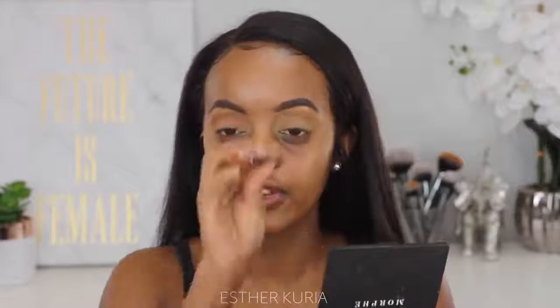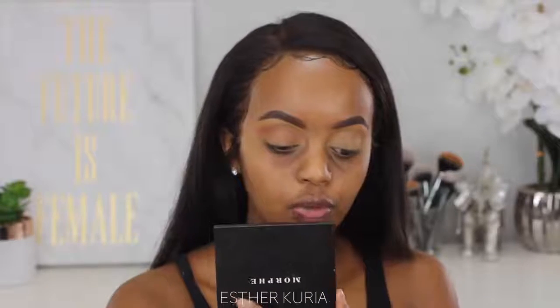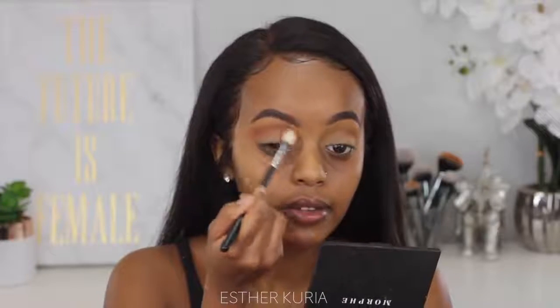Now I'm grabbing my Morphe 441 brush, and it looks like this. It's perfect to really build up that eyeshadow. Oh yeah, you guys see this? This is so pretty. Oh yes, honey, honey, honey. We doing something right now.